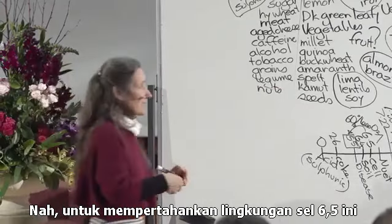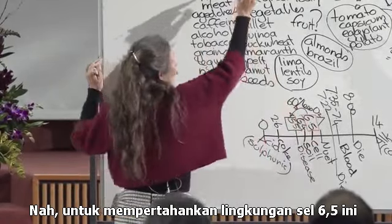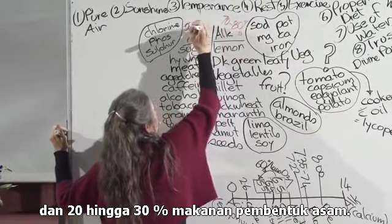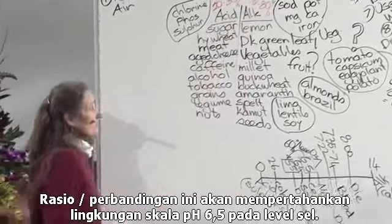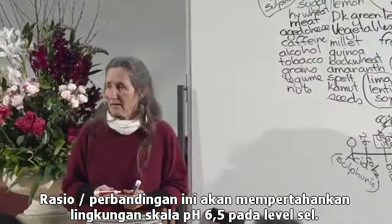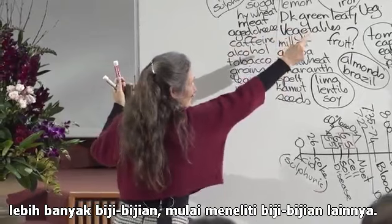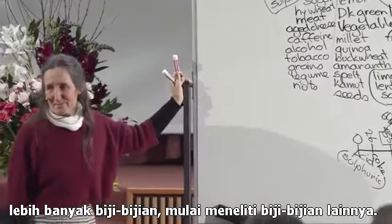Now, to maintain this 6.5 cellular environment, we should be having 70 to 80% alkaline forming foods and 20 to 30% acid forming foods. That ratio will maintain this 6.5 environment at the cellular level. Now, the easiest way to do that is to eat more vegetables, more greens. Start exploring the other grains.